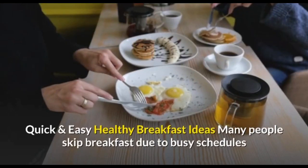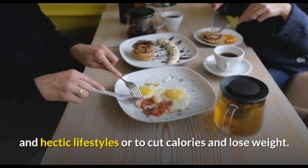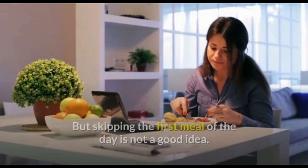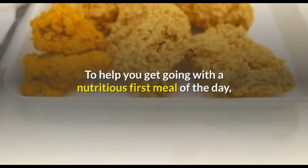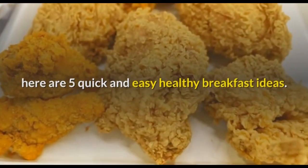Breakfast ideas. Many people skip breakfast due to a busy schedule and hectic lifestyle, or to cut calories and lose weight, but skipping the first meal of the day is not a good idea. It is important for your overall health to eat breakfast. Get going with a nutritious first meal of the day. Here are 5 quick and easy healthy breakfast ideas.